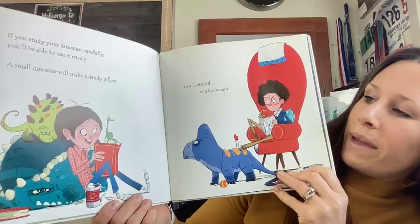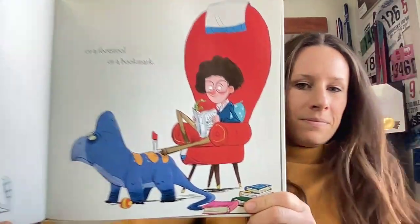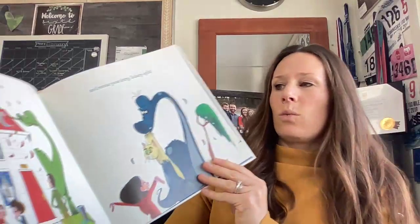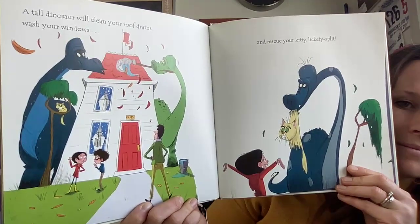A small dinosaur will make a dandy pillow, or a footstool, or a bookmark. A tall dinosaur will clean your roof drains, wash your windows, and rescue your kitty, Lickety Split.